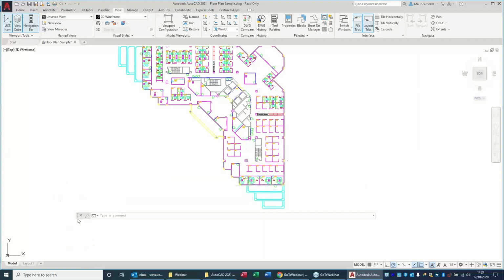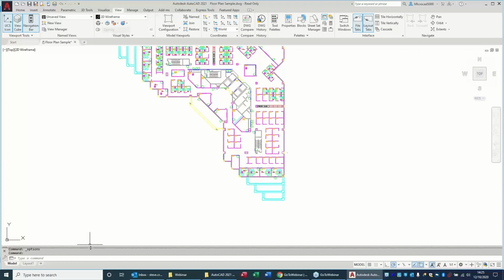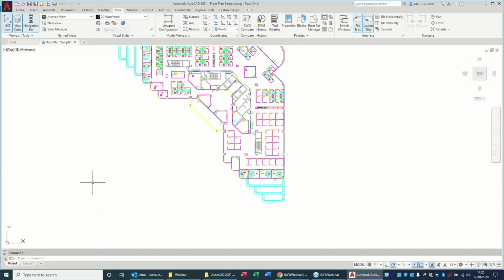Now, if I pull it down the screen, keep coming down, it will change shape and dock across the bottom of the screen. There it is, it's docked. Now, the reason it's good to have it docked is that you can see the command history. And down there at the moment, I can see one active command line where it says type a command, and also a history above it. The reason you need to see the history there is because some commands have presets on them. So when you go to, say, do the fillet or the offset command or anything of those, it'll tell you what the current settings are.